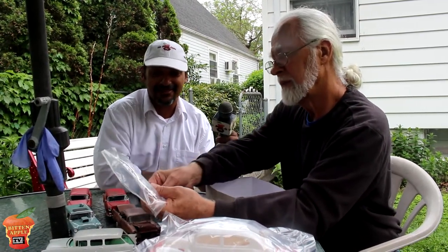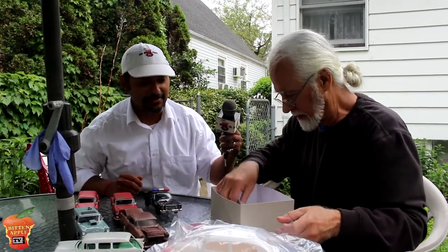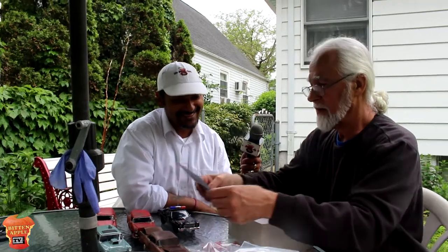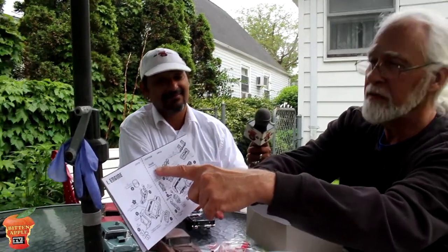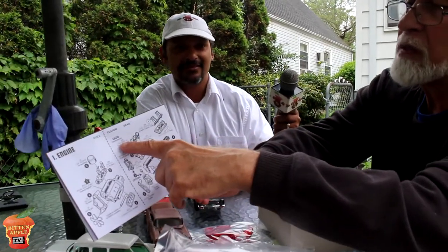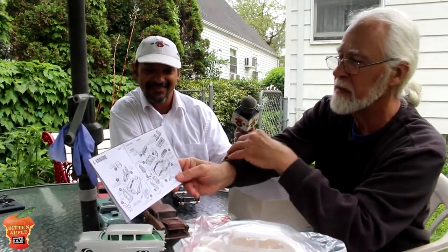Oh, this is awesome. I think I might be stopping at Michael's on my way home. You got the instruction sheet. It shows you how to build either stock or custom drag. So you have a stock engine, which is the Ford engine. The other one is a custom Oldsmobile engine. You use the Oldsmobile engine as the race version of it, which is great.